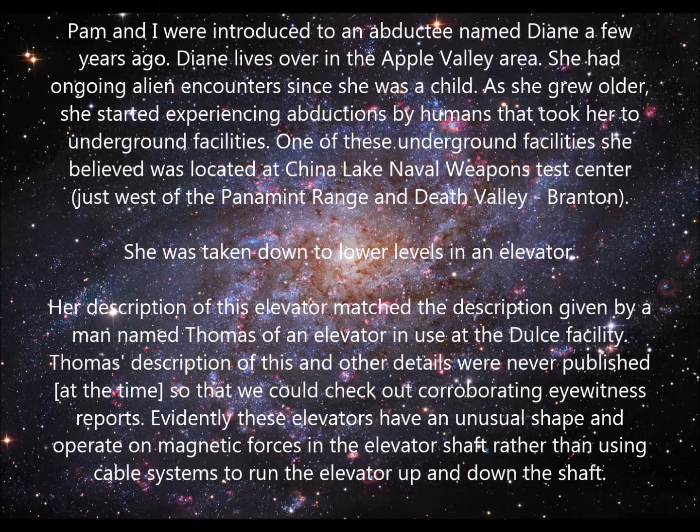Brenton, Pam and I were introduced to an abductee named Diane a few years ago. Diane lives over in the Apple Valley area. She had ongoing alien encounters since she was a child. As she grew older, she started experiencing abductions by humans that took her to underground facilities. One of these underground facilities she believed was located at China Lake Naval Weapons Test Center, just west of the Panamint Range in Death Valley, Brenton.